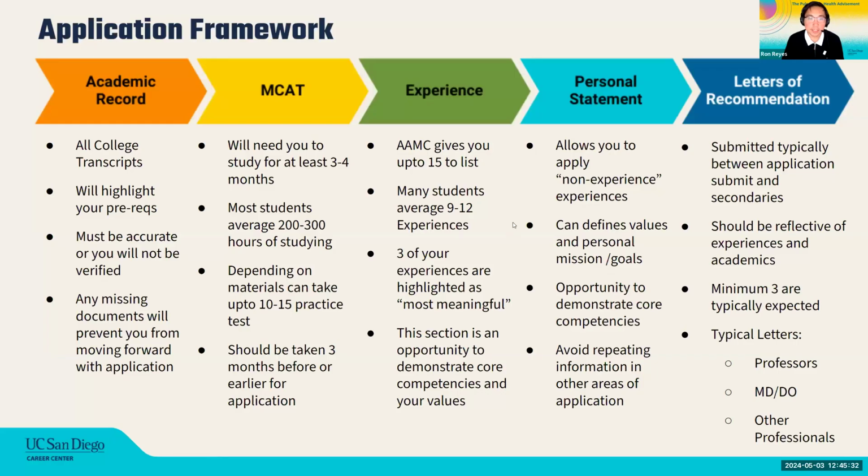So, some key components of the application. This is a little preview of what we'll be going over today in further detail: a quick review of your academic record or planning around academics. We'll touch very briefly under resources on studying for the MCAT. We'll be talking about your experiences, personal statement, and letters of recommendation.